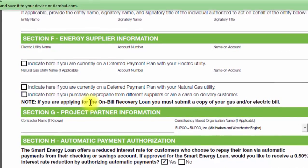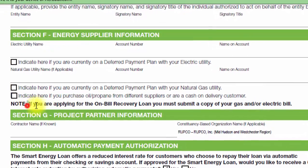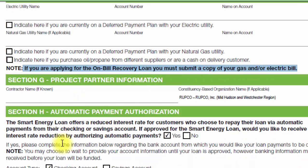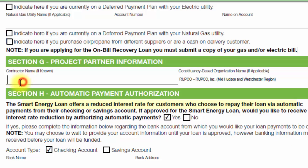An important note here is if you are applying for the on-bill recovery loan, you must submit a copy of your most recent gas and/or electric bill. If you have both, include both. Usually they're together. But it's not one from 3 months ago or 6 months ago, but your most recently received gas or electric bill. You can contact your utility if you don't have a copy.